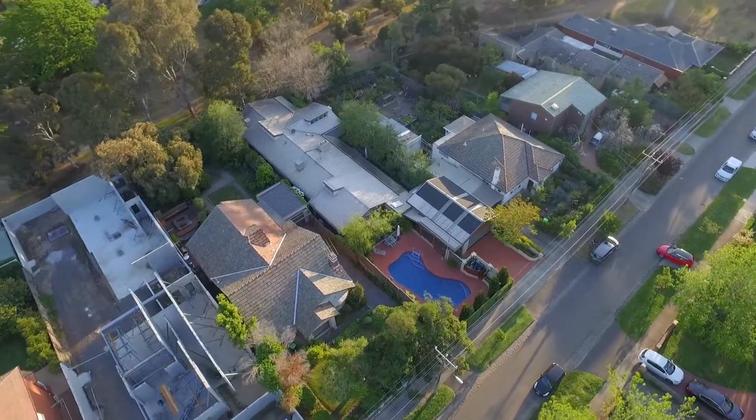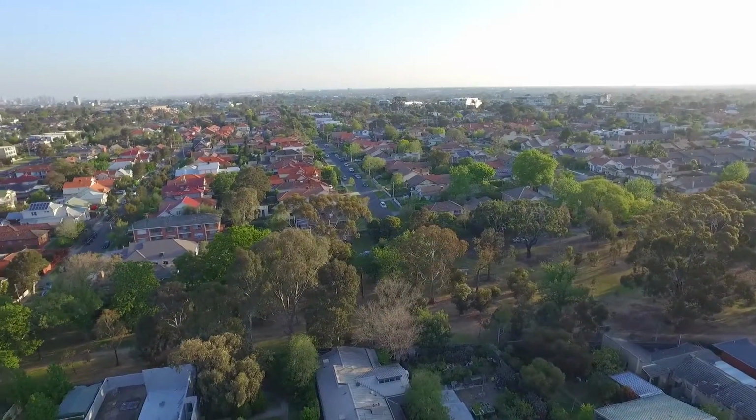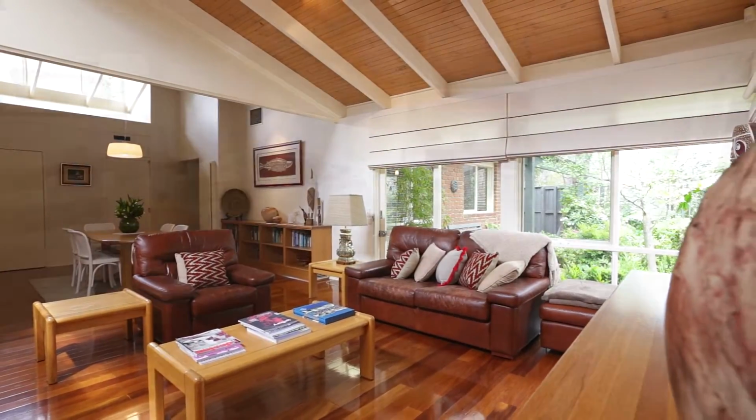The facts and figures are, it's on 882 square metres of land, backing on to Salmon Reserve. It has 5 bedrooms. It's got living rooms at the front of the home. It's got informal living areas at the back of the home. It's got a brand new kitchen, Miele appliances, 4 toilets.